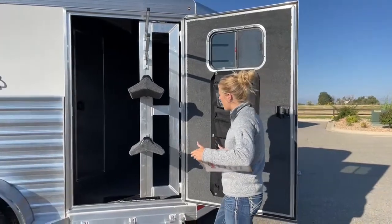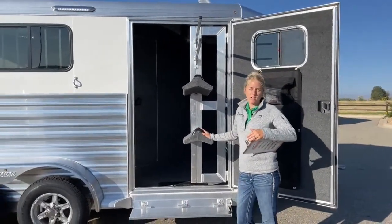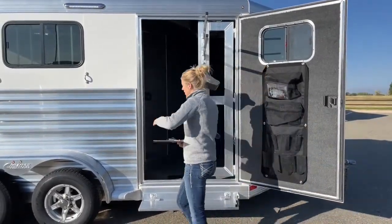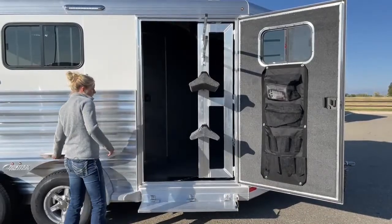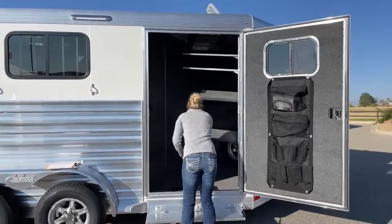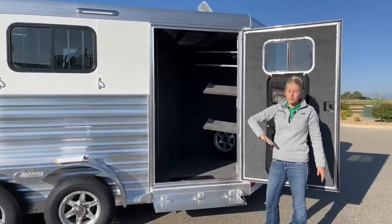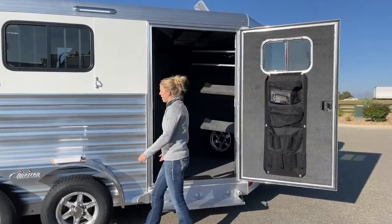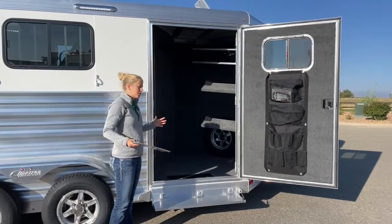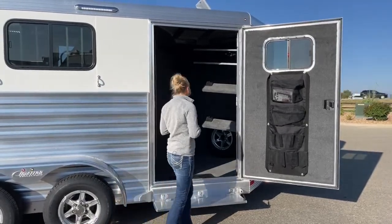Big 42-inch wide door with the swing out saddle rack. We do these larger doors on these swing outs, and that's because it gives us enough clearance to actually be able to put these saddles back in place. So it tucks nicely back there, but we want you to have plenty of clearance. The worst thing that can happen is I have a lot of people complain about their swing outs not having enough room for their saddles to actually fit out the door. So big door, really, really helpful.